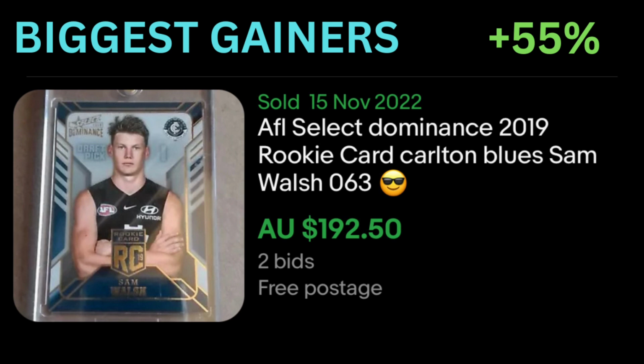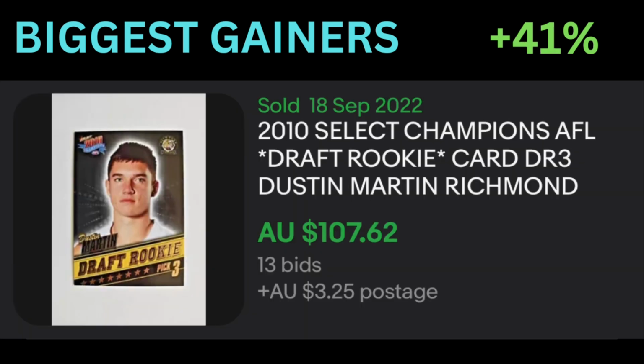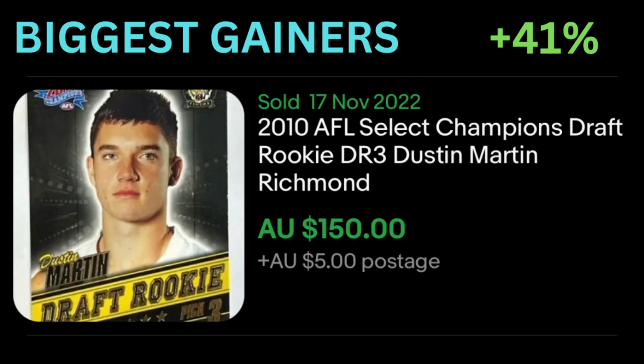In fourth spot, we've got Dustin Martin and his rookie from 2010 Champions. This one sold for $111 the week ending September 18th, and then $156 a couple months later, and that is a 41% increase, or $45. This one, once again, I think you can get a bit cheaper online at the moment, but during the 10 weeks, that was the increase.